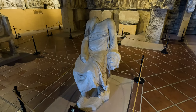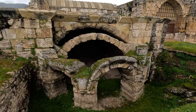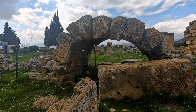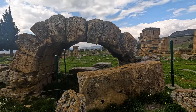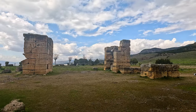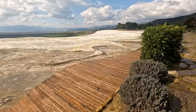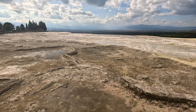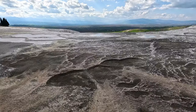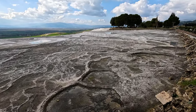Okay, this is a freaky statue. Oh, would you look at this excavation? What an incredible geological phenomenon. I guess this explains those weird rock formations back in the town.